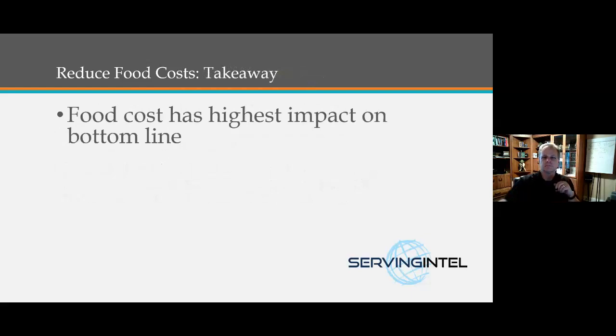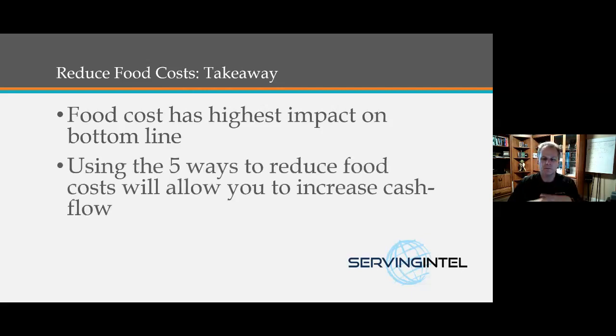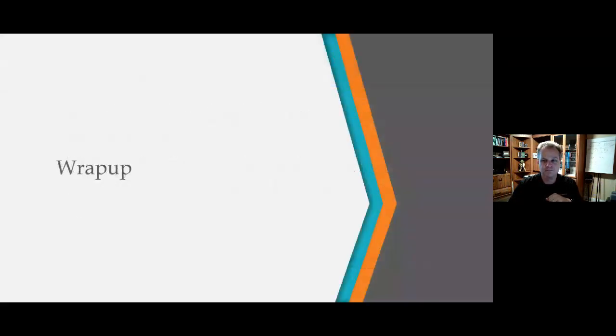So takeaways. Number one cost in a business, everybody knows it, and so few people pay attention to it. It's food cost. Percentages are interesting. Everybody compares percentages. Margins are everything. Margins pay the bills. If you use these 5 ways on how to reduce food costs, you'll make a dramatic improvement on your bottom line. More importantly, your cash flow. And that's essentially the wrap.